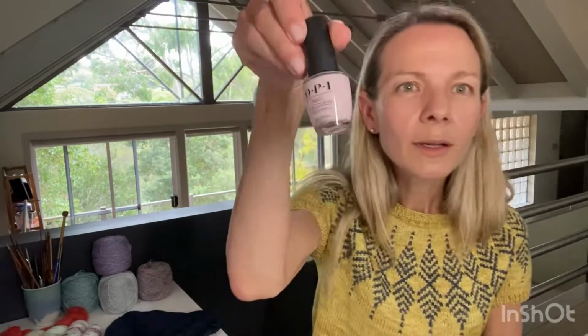And if you like that color, for me, that's the perfect neutral. It's OPI Put It In Neutral, which I really love because I like to have some polish on my nails, but not to look like polish, so that if it chips a little bit, you can't really tell. So yeah, OPI Put It In Neutral. It's a really good color. It's really nice.